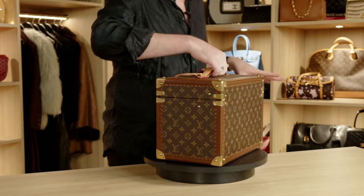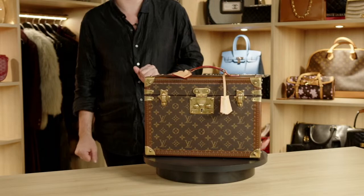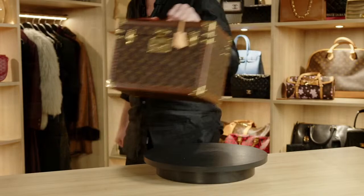Give him our love. But all right, guys, look at this piece once again. Perfect for the Chateau. $9,250 for this beautiful, beautiful piece. I just love it. So all your makeup, all your everything goes in here, done and done, all set.